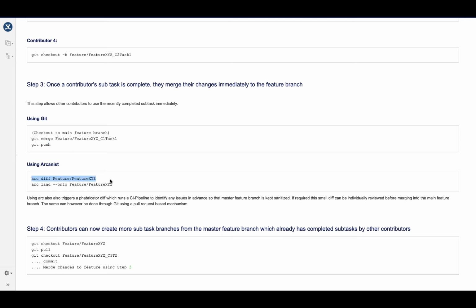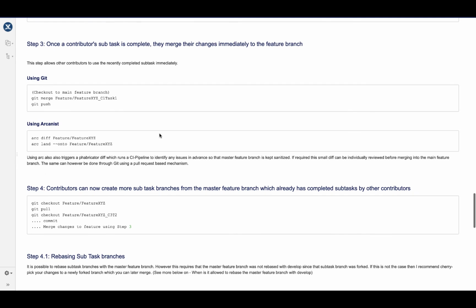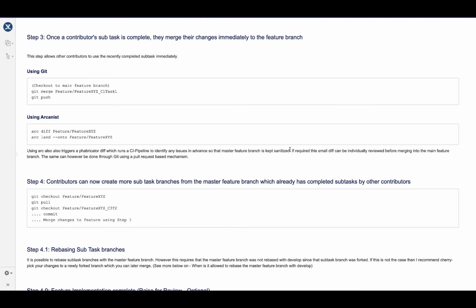If you're using Arcanist, then you can raise a diff on the feature branch, and then you can land it on the feature branch. This Arcanist method also triggers a Phabricator diff, which runs the CI pipeline so that you can know if you are breaking the build, so that you don't accidentally push something to the feature branch, so that this branch is kept sanitized. And this also raises a diff which can be reviewed before merging to the main feature branch.